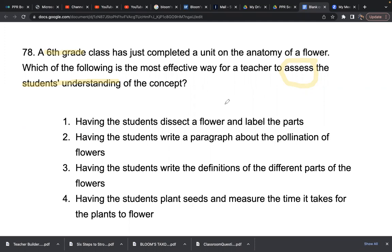So assess, and it's important whenever they give you a temporal marker for you to pay attention to it. Is this before the unit takes place? Is this during the unit? Is this after the unit? We do different things at different times. And so they have just completed the unit, and we're looking for an assessment.